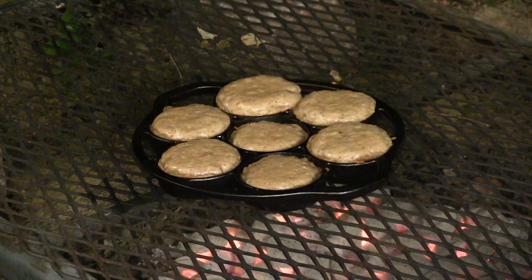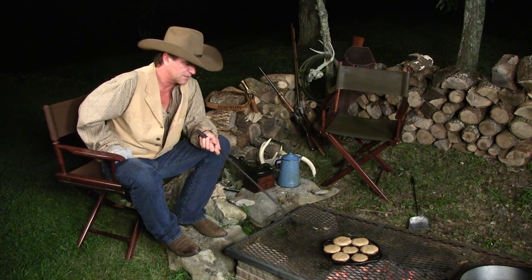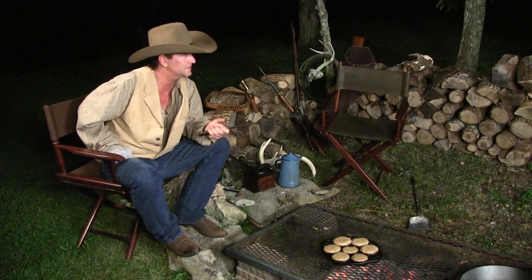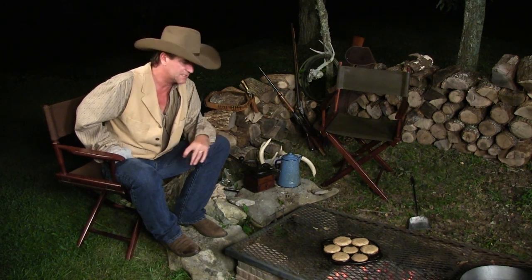Let's go back and check our zucchini muffins and see how dessert's coming along. Now, cooking outdoors, it's such a wonderful experience. You know, you're out there, you listen to all the crickets, all the outdoor animals. You smell the smoke. That adds flavor to your food. There's a lot of common sense involved.